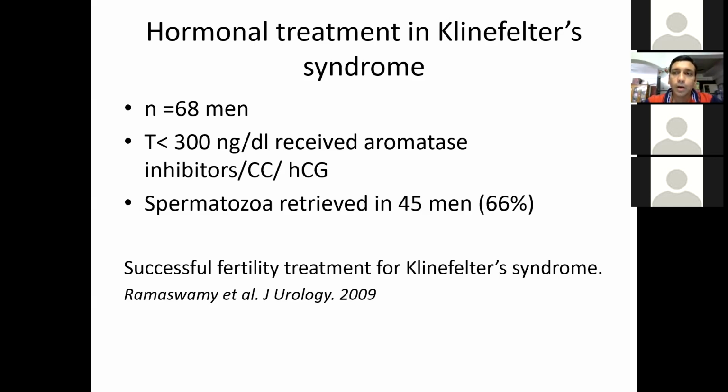So, all those patients in which the testosterone was less than 300, they were given an aromatase inhibitor. They were given anastrozole in a dose of 1 milligram per day. And if after the administration of anastrozole, the testosterone did not rise, then they also added clomiphene citrate and HCG.